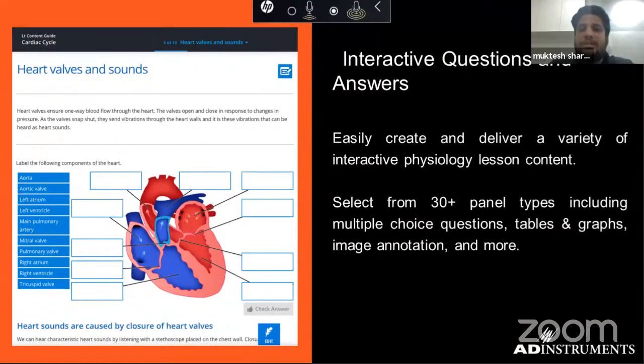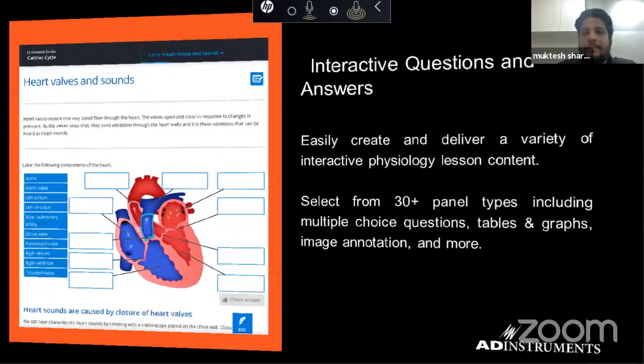Likewise, you can add some interactive question and answers, which include drag and drop, or you can label a diagram, or multiple choice questions. So you can put these questions in between your lectures as well, and ask students to give you the answers.